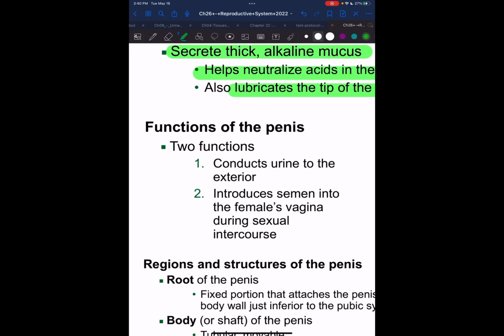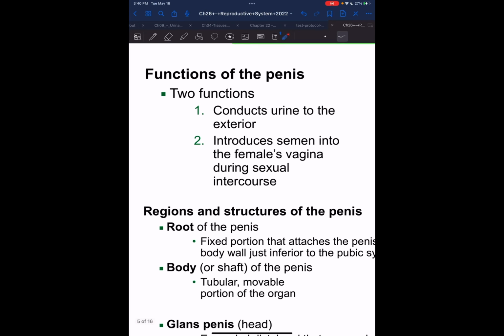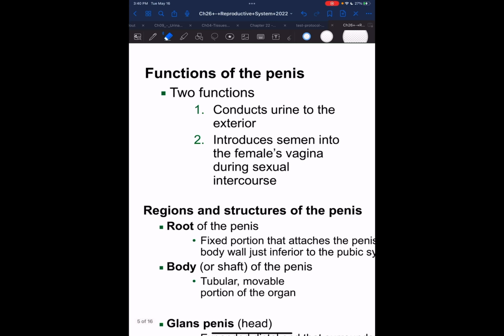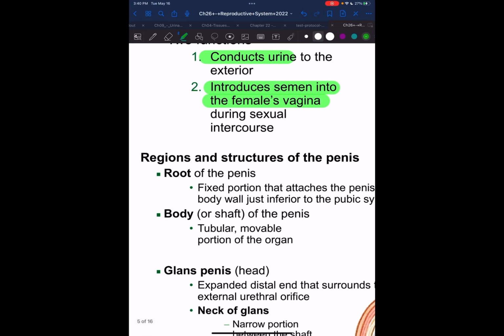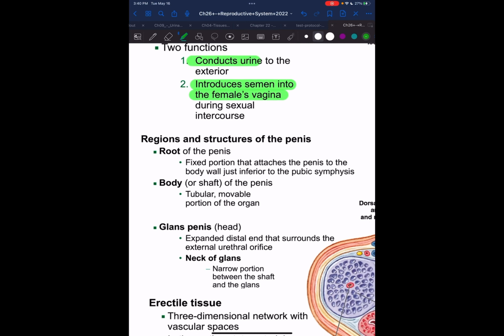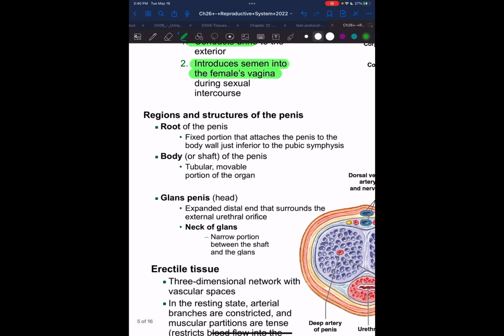So some functions of the penis is to conduct urine. This is its technical definition, to conduct urine, and to introduce semen into the female vagina. That is its biological function.